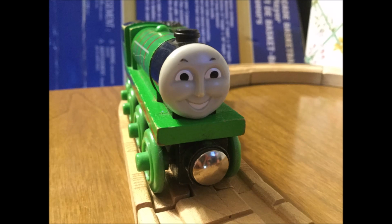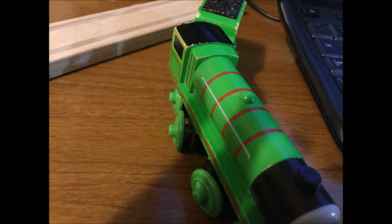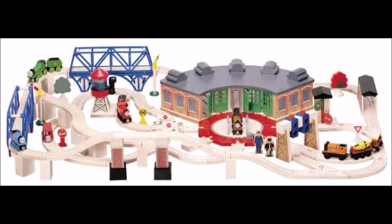I am so proud that Henry was the first engine I ever got, and I look forward to not only using him more in the future for other videos, but I'm also excited that I am just starting this new series. With that said, next time, on the Toys of Sodor, we are looking at the very first Thomas Railway set I ever got, and that is the Deluxe Roundhouse set.